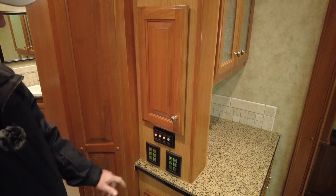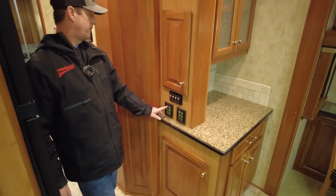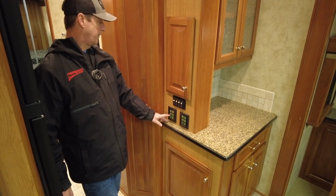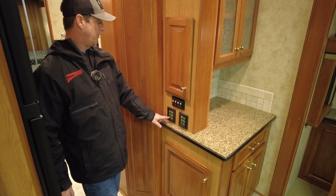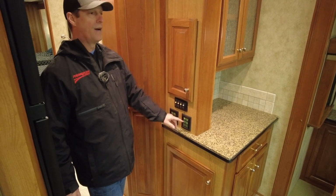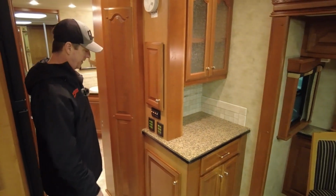And in '07, they also went to IntelliTech, which is multiple areas for light switches, which is really cool. Prevents a lot of the wiring inside the coach, and just gives you more areas to turn lights on and off instead of finding individual light circuits, which was always kind of a fun thing for people.